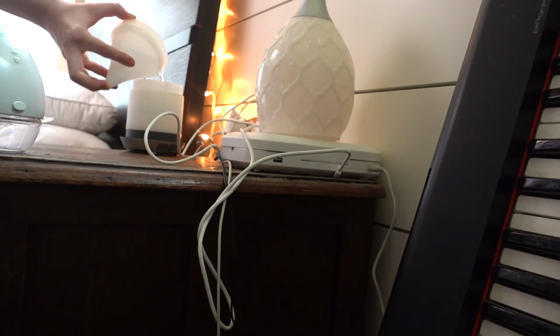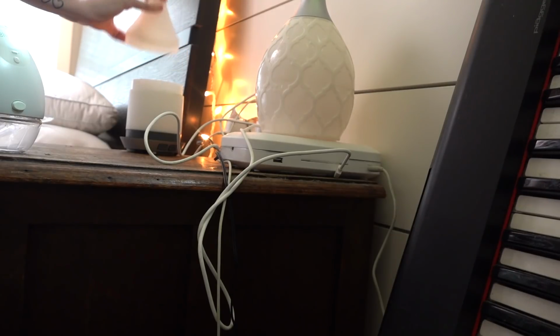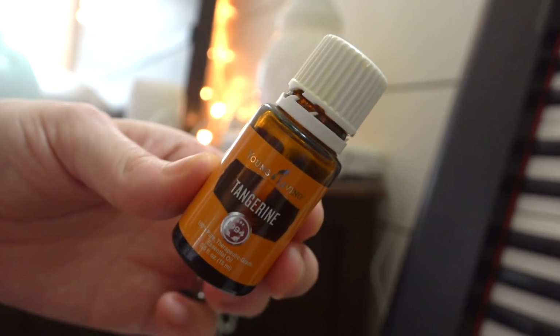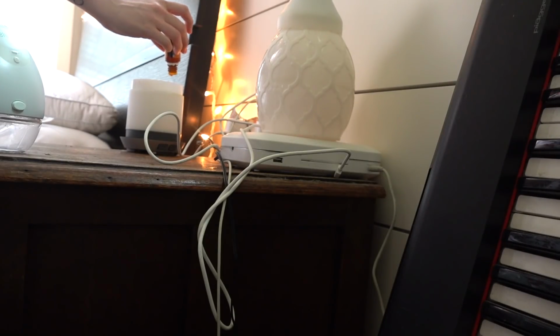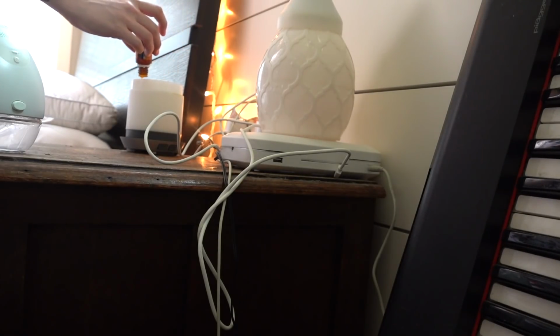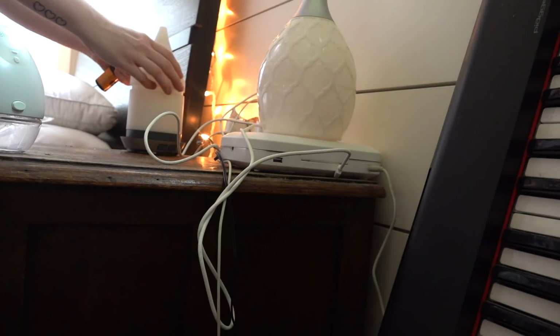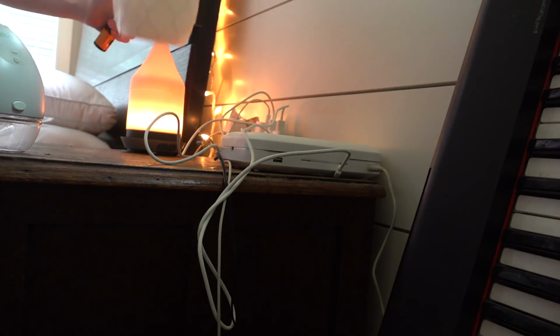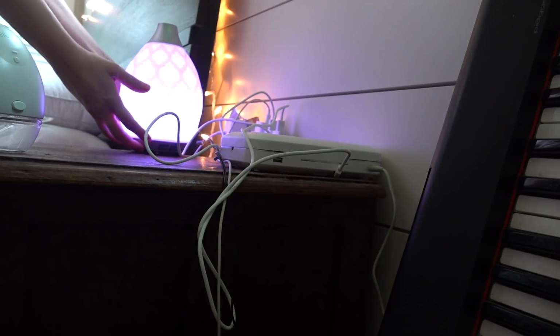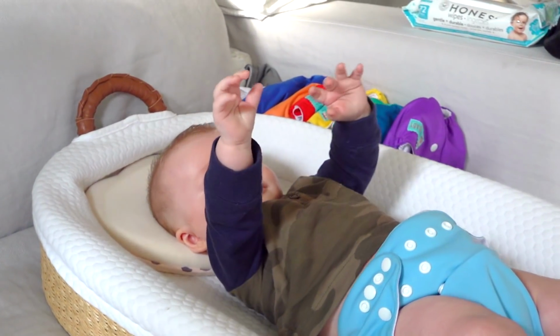So I made my way up to the bedroom to get a little bit of random work done that I wanted to get done in the room. So I filled up my oil diffuser. This shot really stinks, by the way. I don't know why I thought that this was a good camera angle, but hey, you can see what I'm doing. Then I changed Logan's diaper.